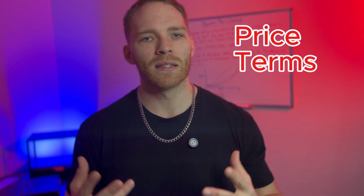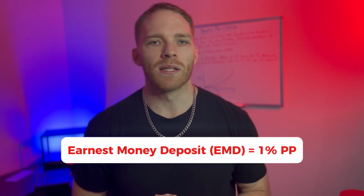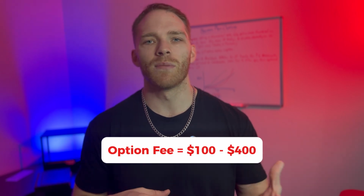Step number four, understand the offer process. Once you find the one, the home that checks all the boxes, it's time to make an offer. Your offer includes three key parts. You got price, terms, and timing. You'll include an earnest money deposit, which is usually about 1% of the purchase price, plus an option fee that gives you time to inspect the home. This is where your realtor's negotiation skills really matter. Sometimes it's not about having the highest offer, it's about being the smartest offer.